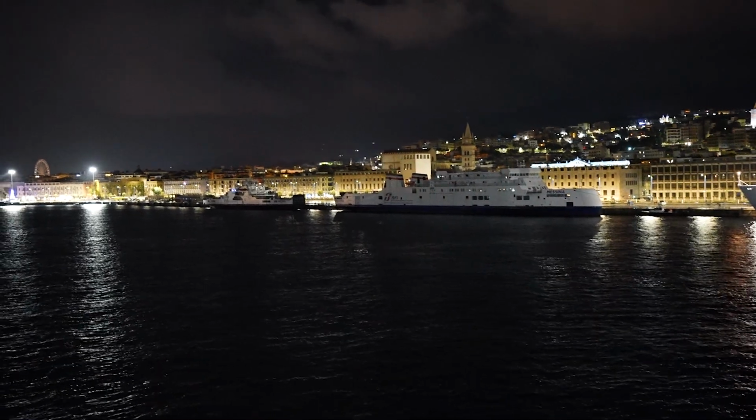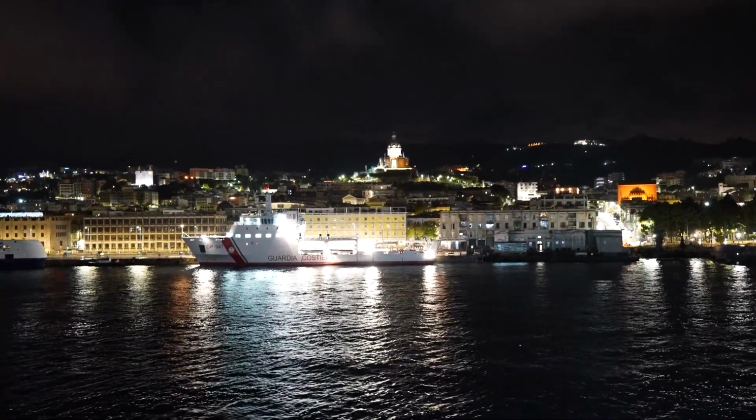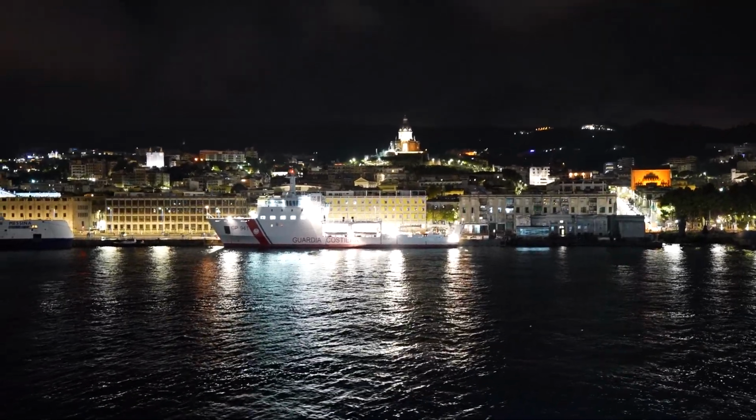Just arriving here on the far eastern end of Sicily to Messina. We're heading into the port of Messina right now. It is beautiful. You can see a big church up there glowing, hills and mountains in the background, and just all the old buildings and the lights so close to the water here. Let's go see what Ashley's up to.